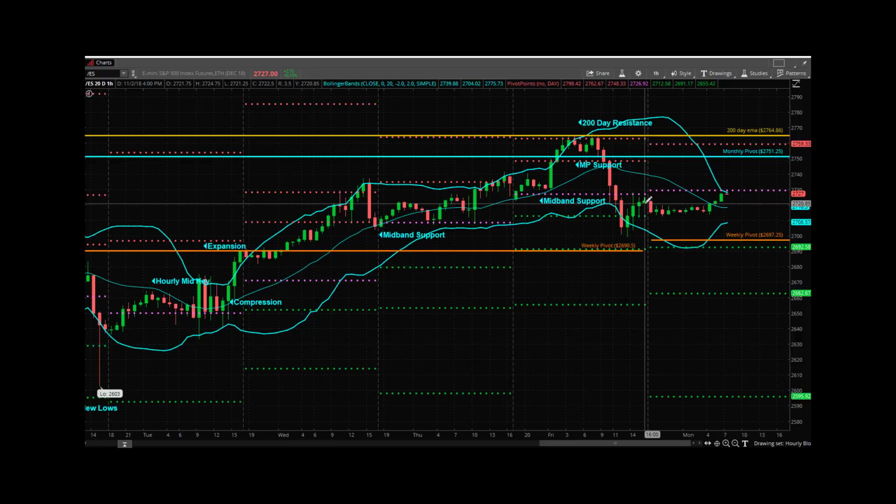But it's one of these things where if the 200-day is going to stay resistance, then on a longer term time frame, intermediate to longer term, the bears are going to have a seat at the table. That's just reality. Now, we're a day away from the election. That's tomorrow. That's obviously going to impact the tape, and we'll see how as we get into it.